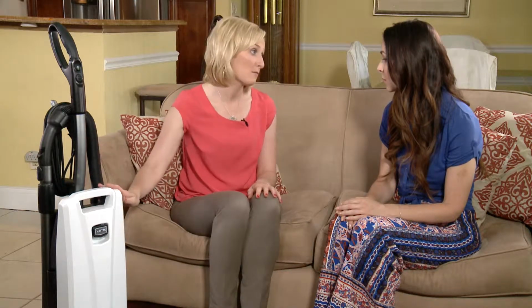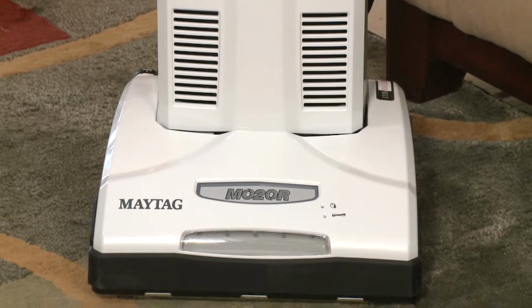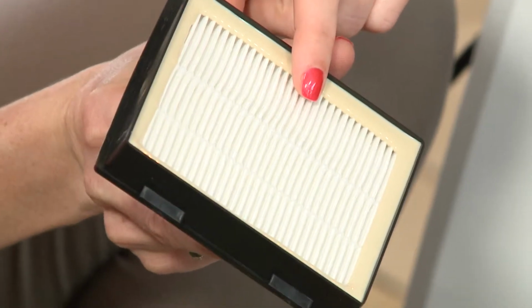Just because a vacuum claims to have a HEPA media filter, it doesn't mean it filters in the same way that the Maytag Vacuum does. The Maytag Vacuum's air path is sealed, so everything sucked in by the vacuum is forced through the HEPA filter before being returned to your home. Other vacuums have pathways for the air that contain holes or have gaps in them so that dirty air can escape back into your home.